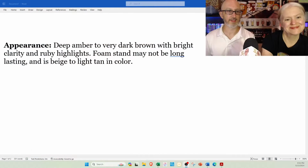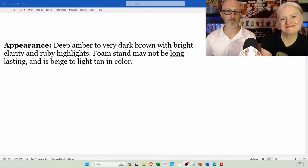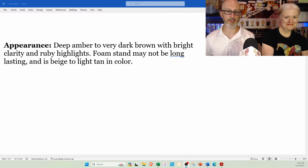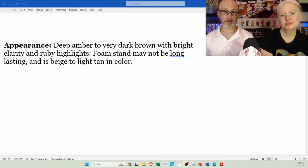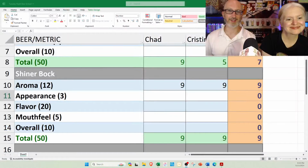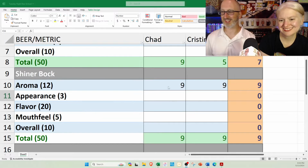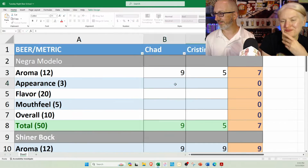All right, let's see how it should be. Deep amber to very dark brown with bright clarity and ruby highlights. Foam stand may not be long-lasting, and is beige to light tan in color. Yeah, they were beige to light tan when we first poured it. All right, so this one's a little easier to score. I'm going to give 3 to both. 3 to both. Okay.